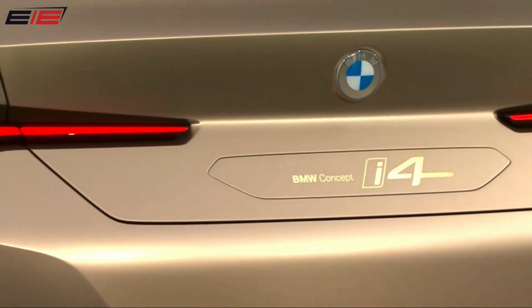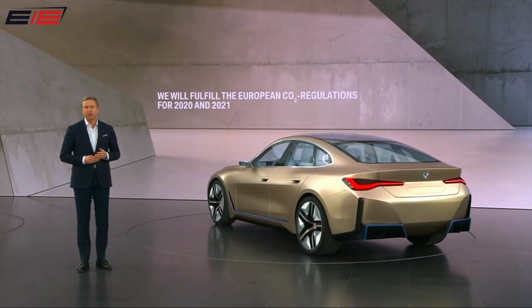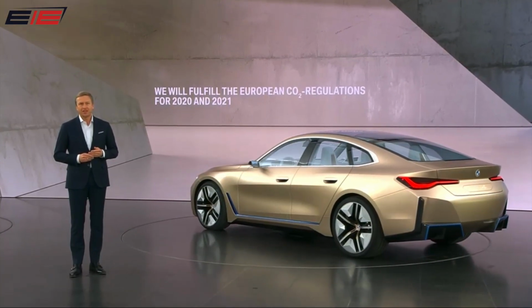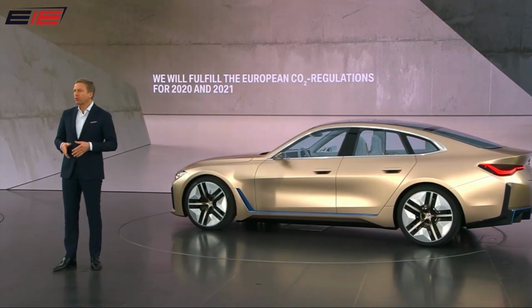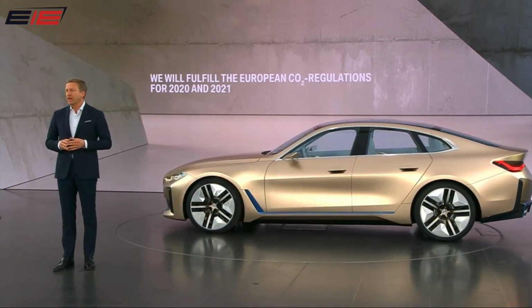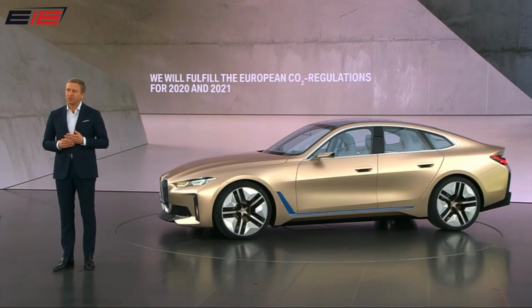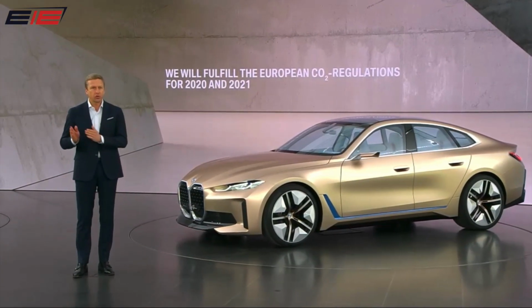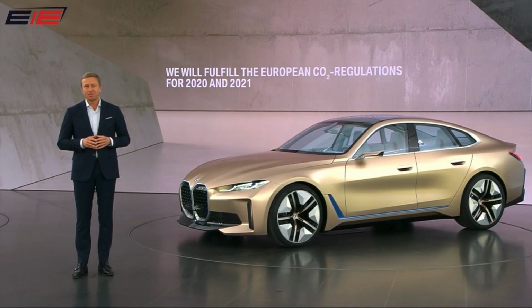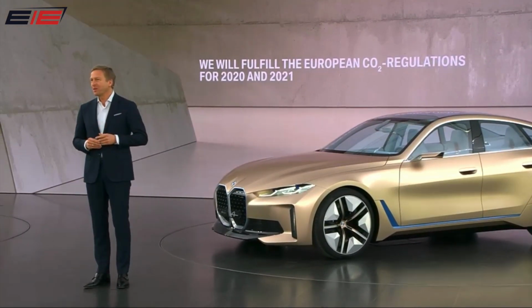I can assure you and our customers, we will fulfill the tough European CO2 regulations for 2020 and also 2021. This year alone, we will reduce our European fleet target by around 20%. I can promise you, our customers will never have to compromise between driving pleasure and sustainable mobility. Every BMW will drive like a true BMW. The BMW i4 will definitely be proof of that.